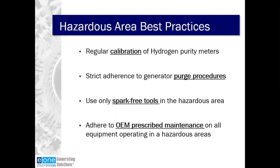So the hydrogen purity meter, obviously, is monitoring the purity of the hydrogen gas in the generator. So its calibration is absolutely critical as part of your safe plant and hazardous area best practices. And again, when we're talking about the hydrogen purity meter, what we're looking for is the quality of the hydrogen gas to be above that 76% flammable limit. And in the case of a generator, we're looking at above 90%. And in most cases, that reading is above 95%.